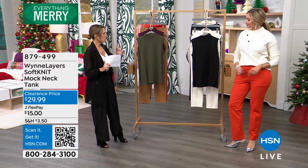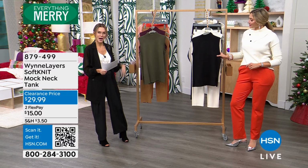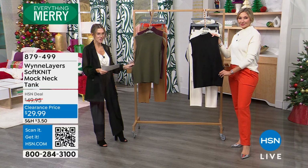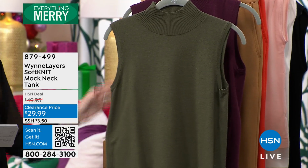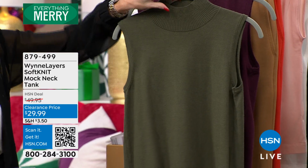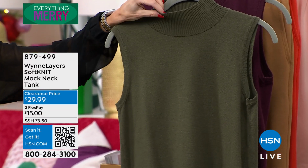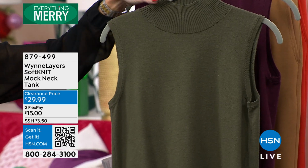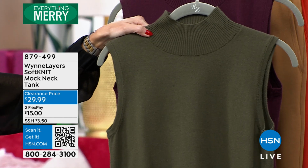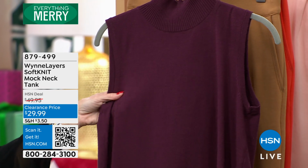Now, I love the layering that we're doing in all these solids and changing up the fabrication. So we just saw the back seam pant, which is a very polished pant, but now we're going to talk about a mock neck sweater that is sleeveless. So first up, this is going to be your fern. It's that beautiful olive green, that fern green, holiday green, like maybe a spruce. Notice the vertical ribbing in the mock neck. It's not a tiny little turtleneck. It's not a big oversized one as well. So it's going to just sit on the neck really softly and beautifully. Totally bra friendly. At a clearance price of under $30, I would consider getting a couple of these.